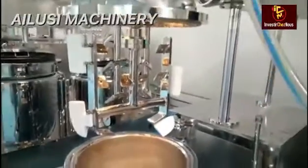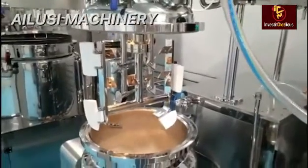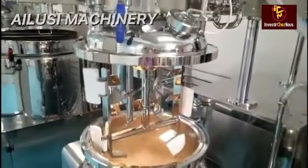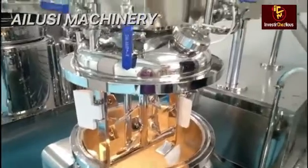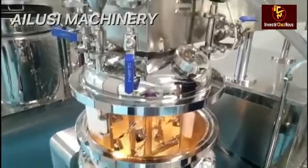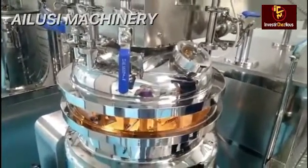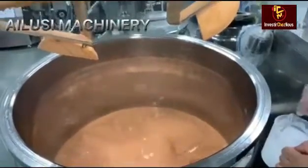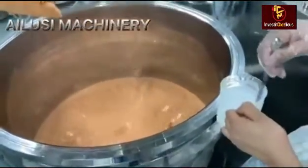Cooling. Once the yogurt has reached the desired consistency, cool it down quickly to stop the fermentation process. Flavoring and mixing, optional. You can add flavors, fruits, or sweeteners at this stage to create different varieties of yogurt. Filling and packaging. Use the filling and packaging machine to portion the yogurt into individual cups or bottles. Seal them properly to ensure hygiene and extend shelf life. Refrigeration. Store the packaged yogurt in a refrigeration unit until it is ready for distribution.